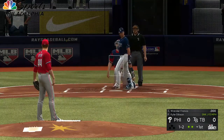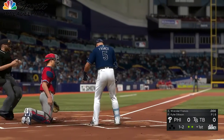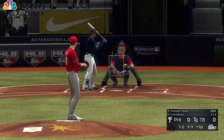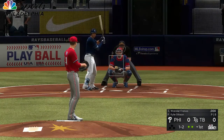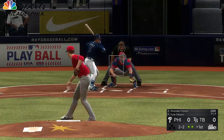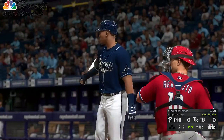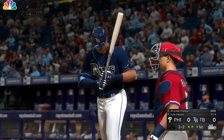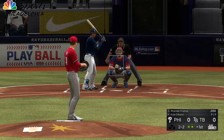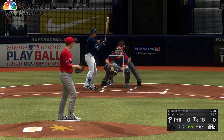Did a good job to shorten up and protect the plate, and he'll have another shot at it here. Bases are empty here with 2 men out. Lays off 2-2 now. This is a fun guy to watch when he's up there. Really battles. Doesn't take any pitches off. He's a grinder. Always seems to make it difficult on the opposing pitcher.